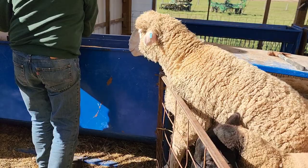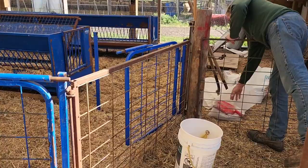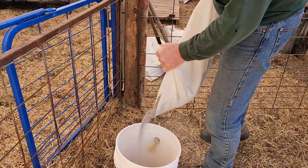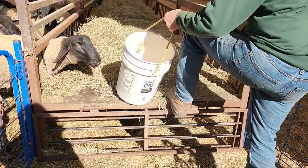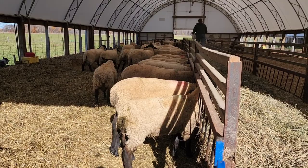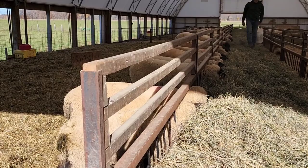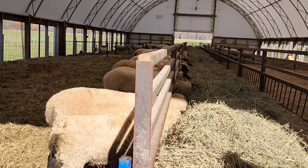So next we scoop up a pail of it for the boys. We get our handy limestone. Add a bit of that in to stop rams from getting stones. Mix it all up in there. These rams are getting just less than a pound a head per feeding. They also get hay and they're on pasture as well. And that's how we feed grain to our replacement sheep and the rams that we're selling, which are these guys.